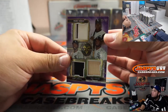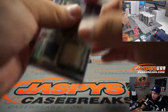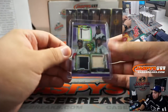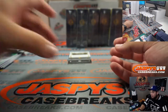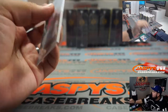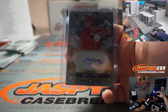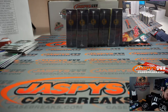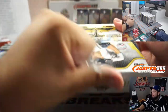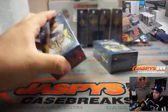And we got for the White Sox, 21 out of 75. That is Frank Thomas, Eloy Jimenez, and Luis Robert. Triple relic. That's going to go all to the White Sox. Part of the RMB1, Matt L. We got Shogo, the Cincinnati Reds, 64 out of 99. So that's spot four and another one for James. There you go. All right, next box, guys.